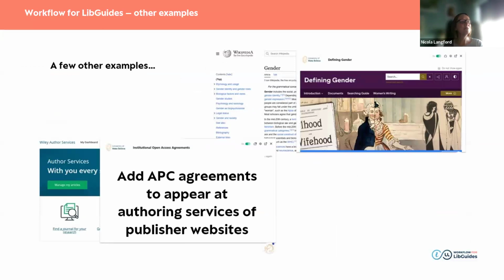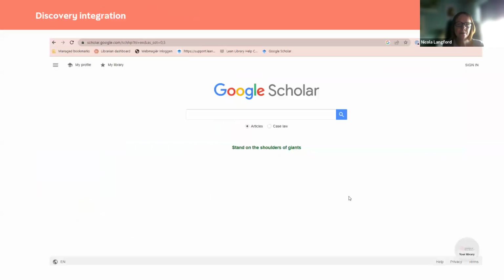There's a Google Scholar example, but then here are another few examples. So you can surface special collections or articles, materials you have specifically relating to a topic. You can see here defining gender. You can also put on about APC agreements and add those. There's lots of things you can do, but that's just a couple of examples.